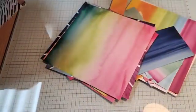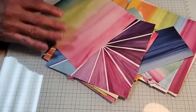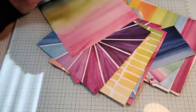This paper, it's called the Full of Life. Do you remember this? Let me pull some pieces out so you can look at it. Look at these beautiful colors. They're just so bright and cheery, and I need to make some birthday cards. And for kids, especially, I like to use bright papers. So we're going to use this, and we're going to make a quick card.